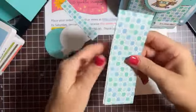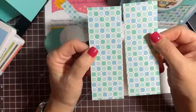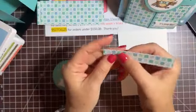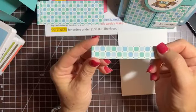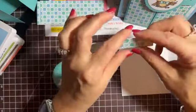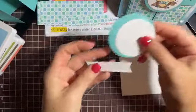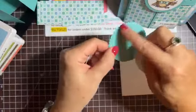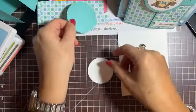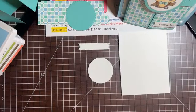I've also cut some of that Dandy Designs Designer Series paper, and these are 5 1/4 by 1 7/8. Two pieces of that for the front of the gatefold. Then I have a little strip that's going to go across the bottom, and this is 1 7/8 by 4 inches, and about 3/4 or 1/2 inch, somewhere in that ballpark. I've cut out some layering circle dies with a scallop out of the Coastal Cabana and a white piece, and we're going to stamp our owl on this white piece, and then our sentiment on the Stylish Shapes white piece. So let's get started with our stamping.